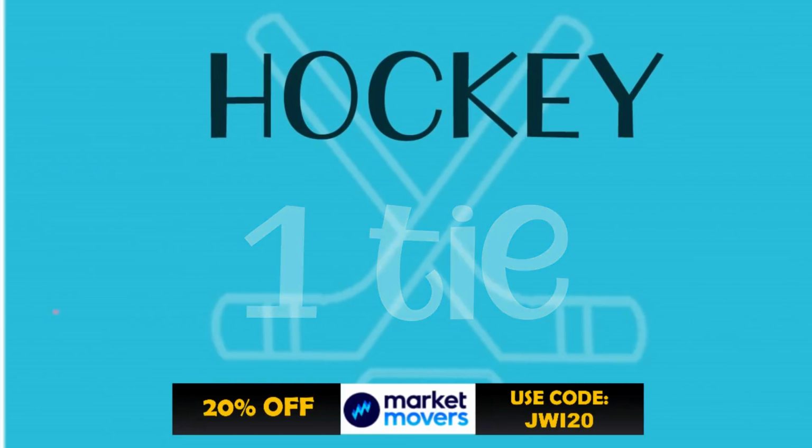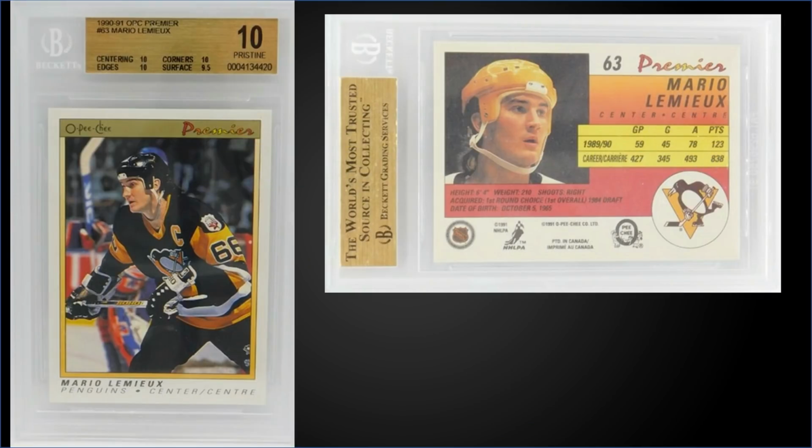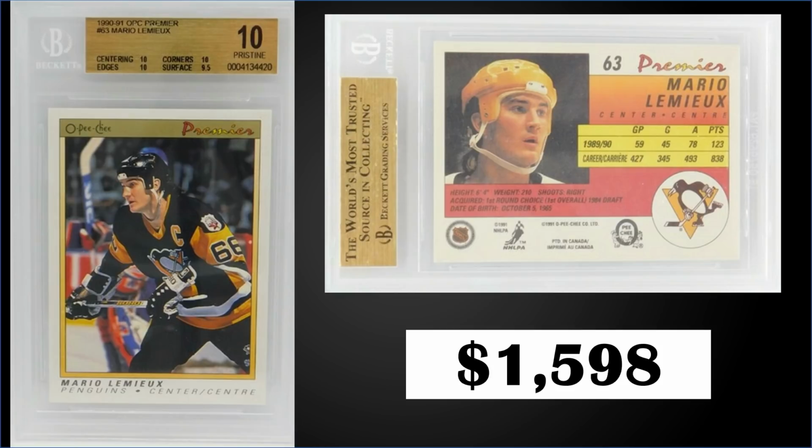And also in that spot, and also from 1990 O Pee Chee Premier, we have Mario Lemieux, graded a Pristine BGS 10. This card sold for $1,598. Subgrades were 10 for centering, edges, corners, and a 9.5 for surface, so exact same subs as the other two O Pee Chee Premier Pristine copies in the top 3 here. This one's a pop of only 13, and there's no higher graded black labels. And similar to the other two, there was no sales that I could find in the last year on eBay to compare it to, so these are setting the bar pretty high right now.